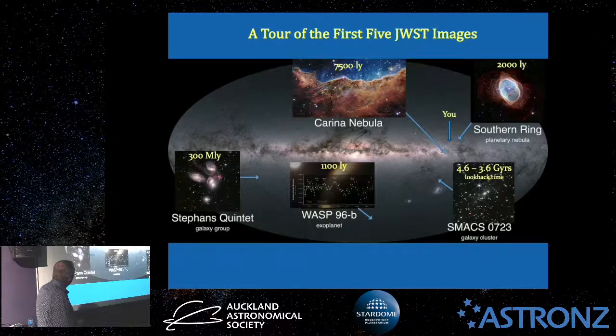We're going to go to our closest object, the Southern Ring, a planetary nebula that's 2,000 light years away within our galaxy. And then we'll come home, and then we'll head down here to the Carina Nebula, which is a nice big star formation region, 7,500 light years away. And then we'll head out of the galaxy, and we're going to look over here at Stephan's Quintet, 5 galaxies, 4 of which are 300 million light years away. We've moved well and truly out of the galaxy. We're no longer talking about thousands of light years, we're talking millions of light years.